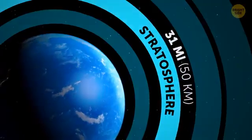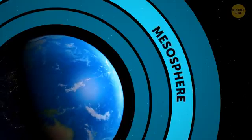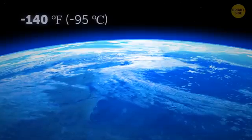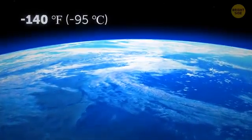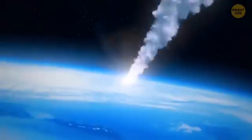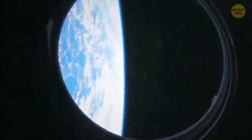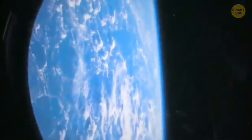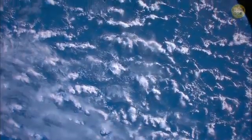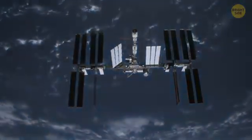The stratosphere ends at about 31 miles. The next layer is the mesosphere, the coldest of them all. On average, it's about negative 140 degrees Fahrenheit. That's 5 times colder than your freezer. This is the layer of the atmosphere where incoming meteors start to ignite because of friction in the air. Then they will eventually burn up completely. The air here is too thin for airplanes or balloons to fly, but it's still too dense for satellites. So, this layer of the atmosphere is not well studied.